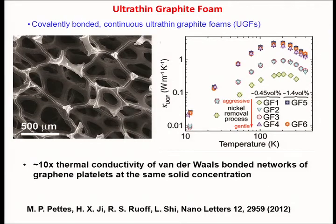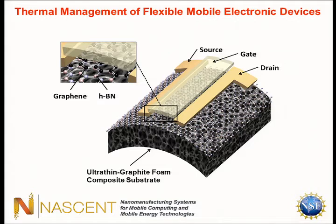And one application of this high thermal conductivity foam structure is as a high thermal conductivity substrate for flexible electronic devices. Our new NSF Engineering Research Center is focused on making mobile computing devices. This device is made on a flexible plastic substrate, which has very low thermal conductivity. So this is one approach we are taking now to increase the thermal conductivity of the substrate. We have results showing that when you make graphene devices on plastic substrates, the substrate will melt. It will not work. So this is some ongoing work we are working on.